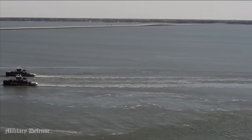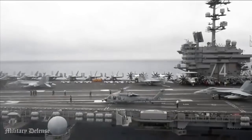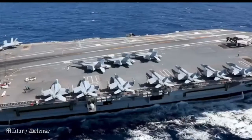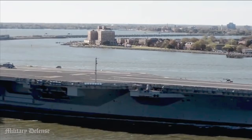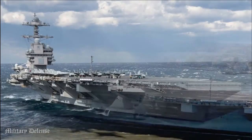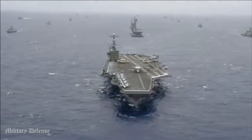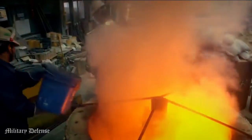Ships that you may be more familiar with, like an ocean liner, usually cruise at around 20 knots, although many can achieve 30 knots at top speed. Her top speed is a little slower than her predecessor, the USS Enterprise, but is even more impressive given the ship's increased size and displacement. The USS Gerald R. Ford has an official displacement of 100,000 long tons when fully laden, with the USS Enterprise coming in at around 94,781 long tons.